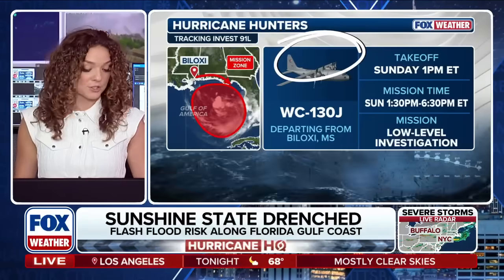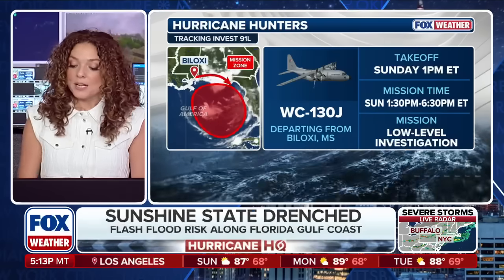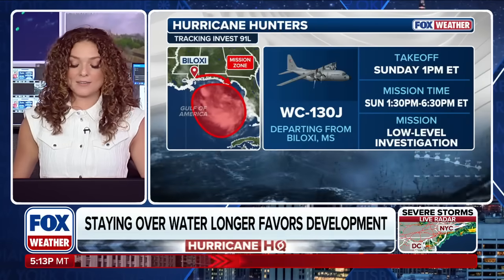So the hurricane hunters will be taking off Sunday at 1 p.m. Eastern. So tomorrow afternoon, we'll be looking out for their mission, a low-level investigation. We'll be keeping you posted on their findings over the course of the next, well, less than 24 hours.